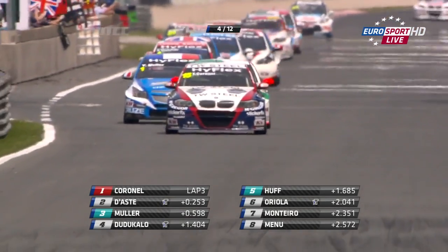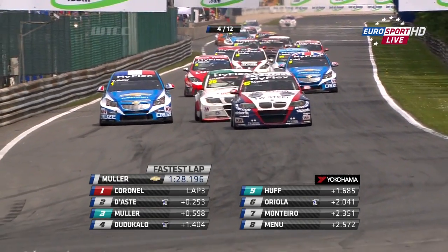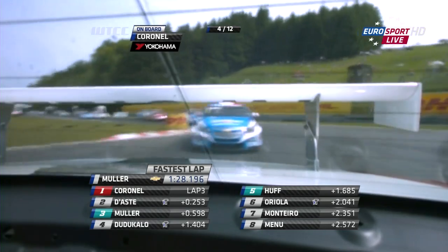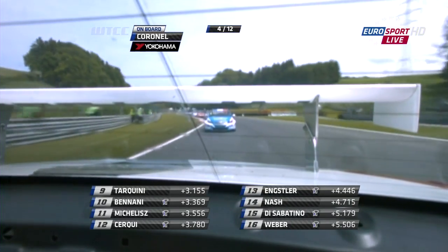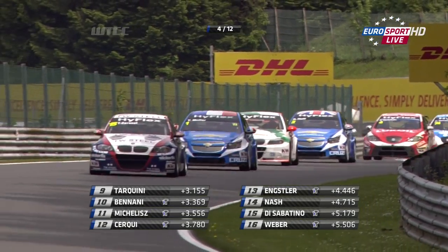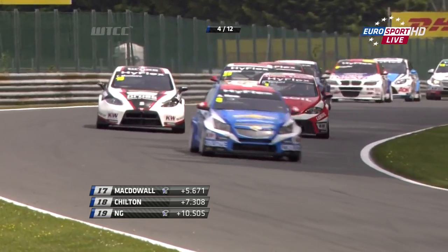Yeah. Coronel leads by 2/10 over Daste, and Muller is coming up the inside of Daste, and he's done him for 2nd. Super aggressive stuff from Ivan Muller. That's why he's a multiple champion. He's not taking any prisoners, is he? I said it's going to be a long 10 laps for Coronel and Daste. Not for Daste, he's got to hold the rest off, but for Coronel, definitely.